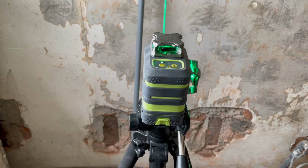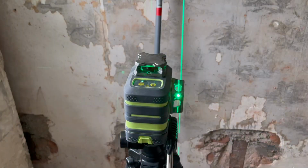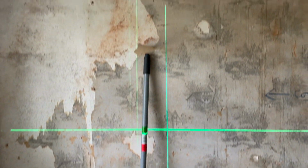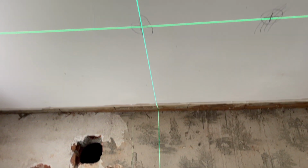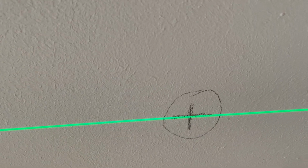Okay, so what we've done is used the Lasgoo 3D laser to locate the position of the spotlights. So there, and back to there, and back to there.